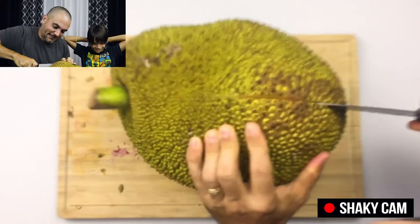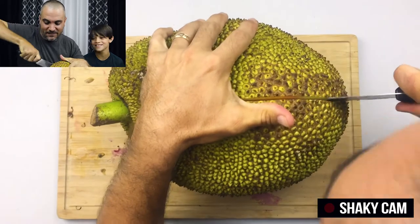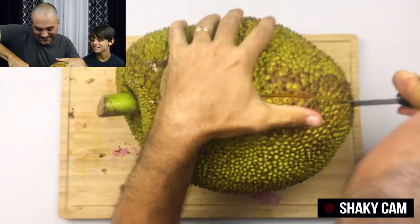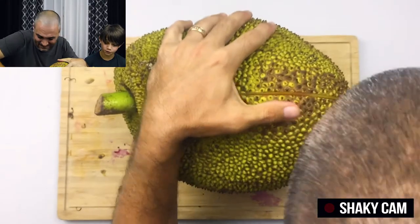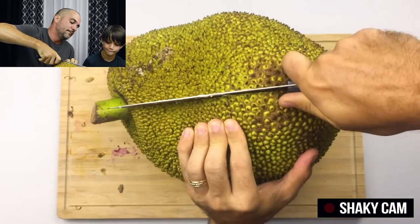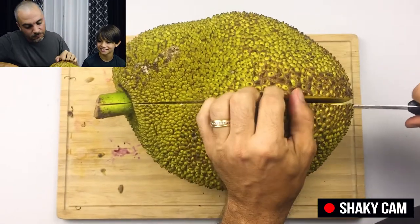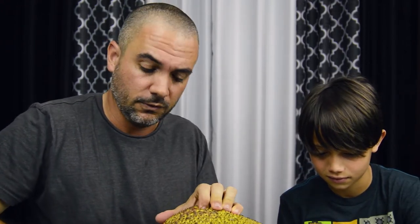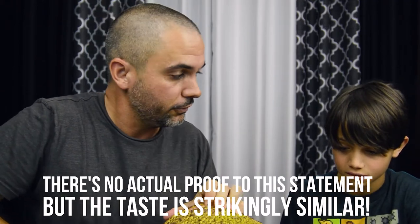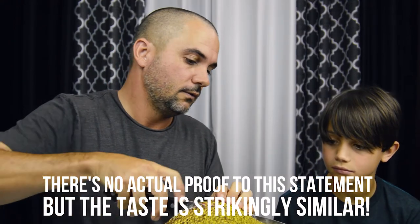So when I cut into this, is it a pumpkin? No, jackfruit. That was like a brain. Let me cut the tip off there. The way that people like to describe the flavor is if you know the flavor of Juicy Fruit gum, that. The original flavor of Juicy Fruit gum is actually from the jackfruit, and that's where they got the name from.